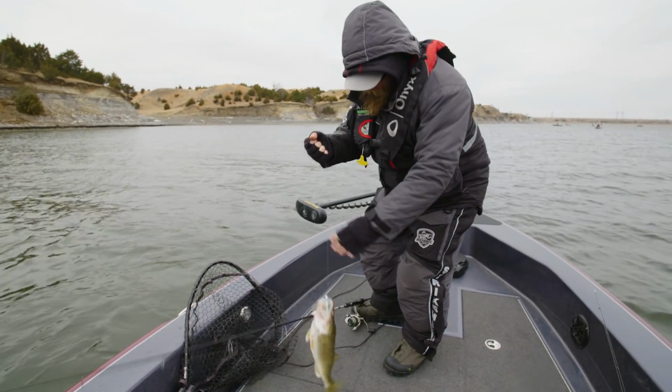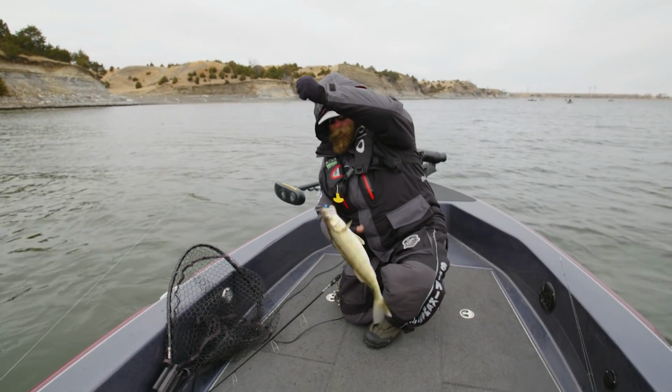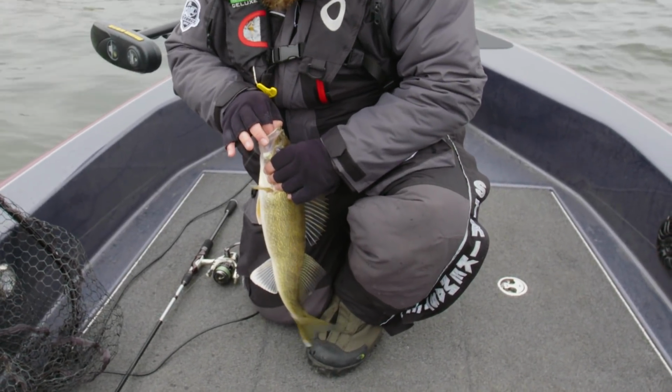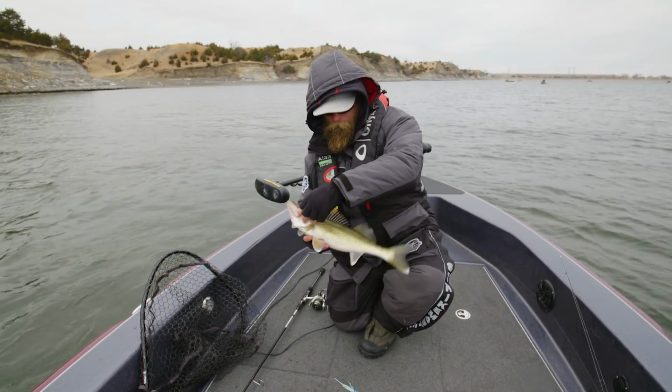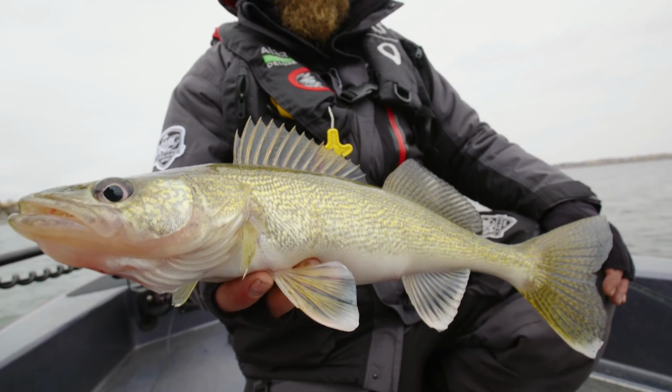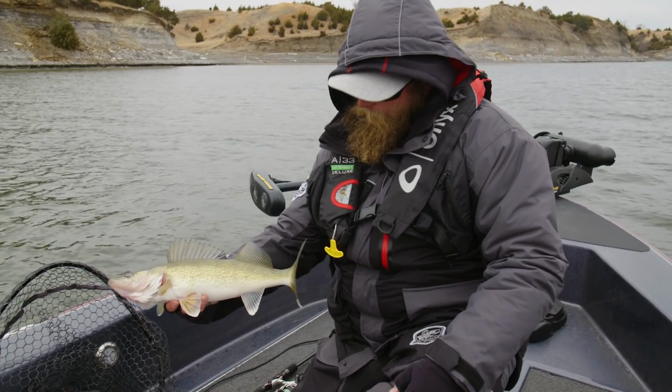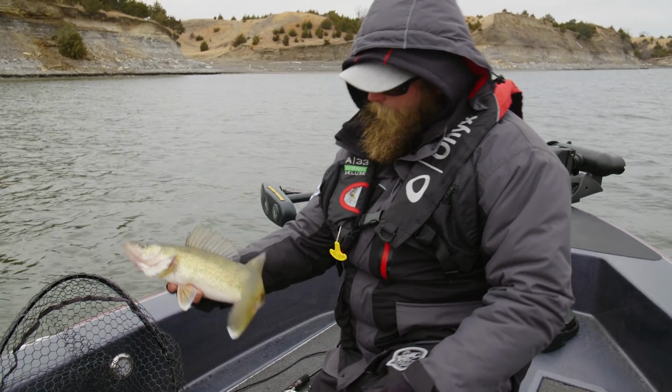Yeah, that's a nice one. Healthy. That's a solid fish there. Just about need the pliers to get that out. There we go. Probably one of my better ones. Well, get this one back in there. Nice fish, man. Thank you.